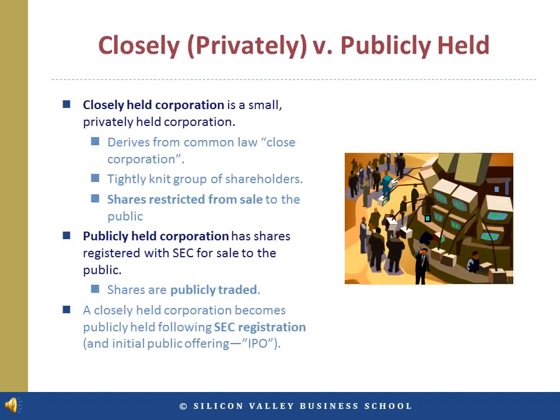A closely held corporation is a small, privately held corporation. The term derives from the old common law close corporation. A closely held corporation usually involves a tightly knit group of shareholders, such as a family or small group of business associates. Following the Securities Acts of the 1930s, shares in close corporations are restricted from sale to the public.